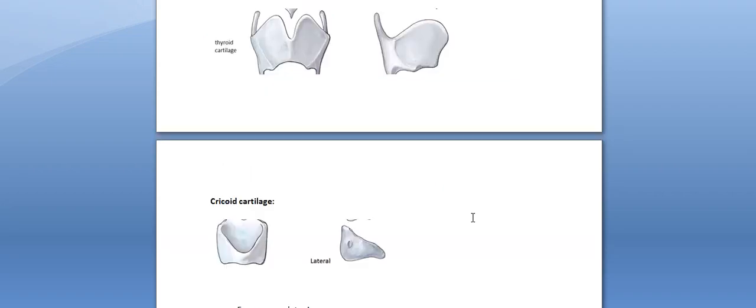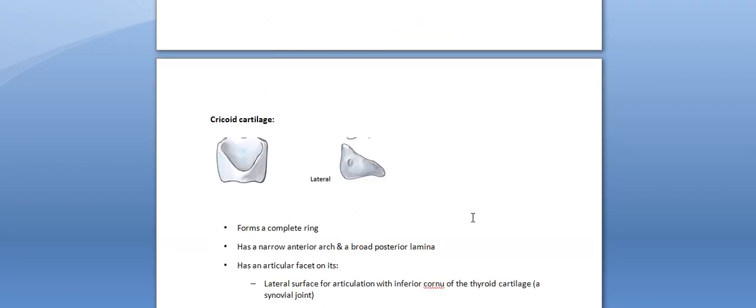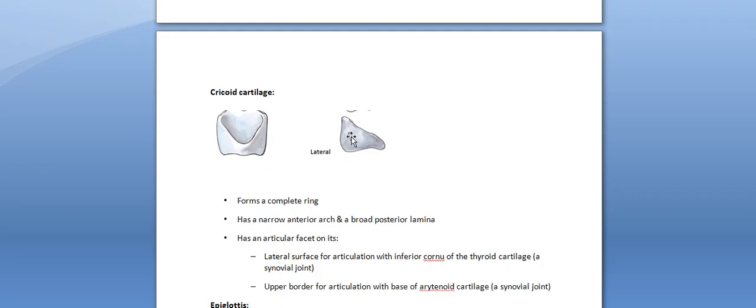Moving on to the cricoid cartilage. Cricoid cartilage is a ring-like cartilage. It has got a narrowed anterior arch and a broad portion which is called the posterior lamina. This is the lateral profile of the same cricoid cartilage. This cricoid cartilage has got a facet, you can see that here, which articulates with the inferior cornu of thyroid cartilage. Also on the lamina of the cricoid cartilage, the arytenoid cartilage is going to sit. So what is this arytenoid? We will see later. A pyramidal-like cartilage, it will sit on this lamina.